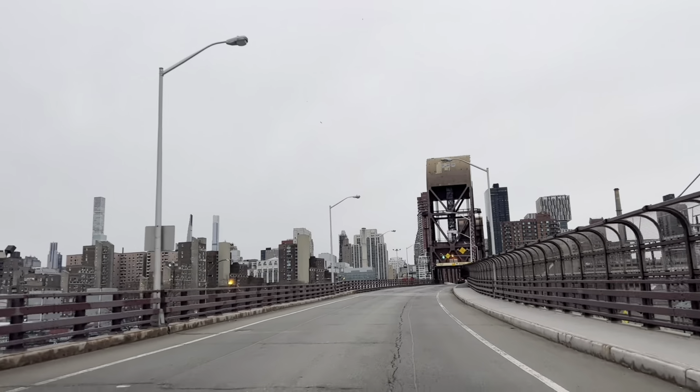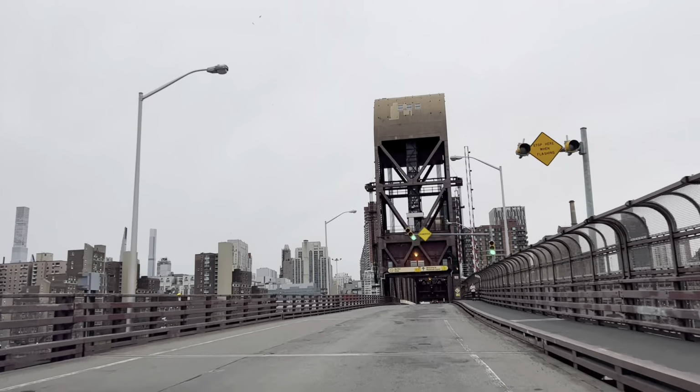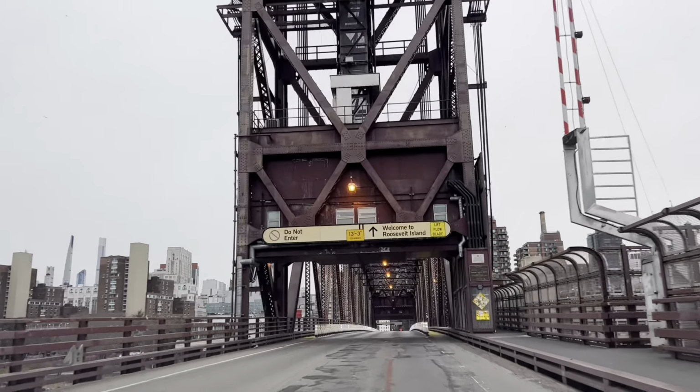We are heading to Roosevelt Island by the Roosevelt Island Bridge. It is at the corner of 21st Street and 36th Avenue, Long Island City. There is only one way to drive to Roosevelt Island, and that is the Roosevelt Island Bridge.